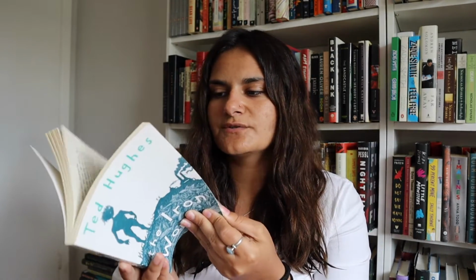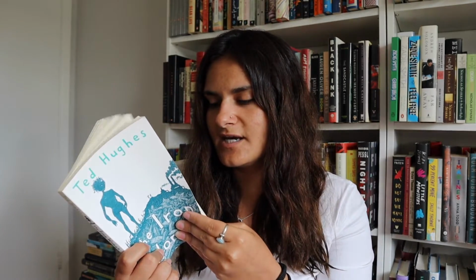Then I got The Iron Woman by Ted Hughes, and this is actually a children's book. Ted Hughes was the husband of Sylvia Plath, and it's about pollution on the earth, and it's targeted for children. So I just got curious, and I want to see what this is about. He was the poet laureate, so as much as some people might not like him, I don't even know my full conclusive thoughts on him yet, but I just want to read this just to see for the literature aspect.